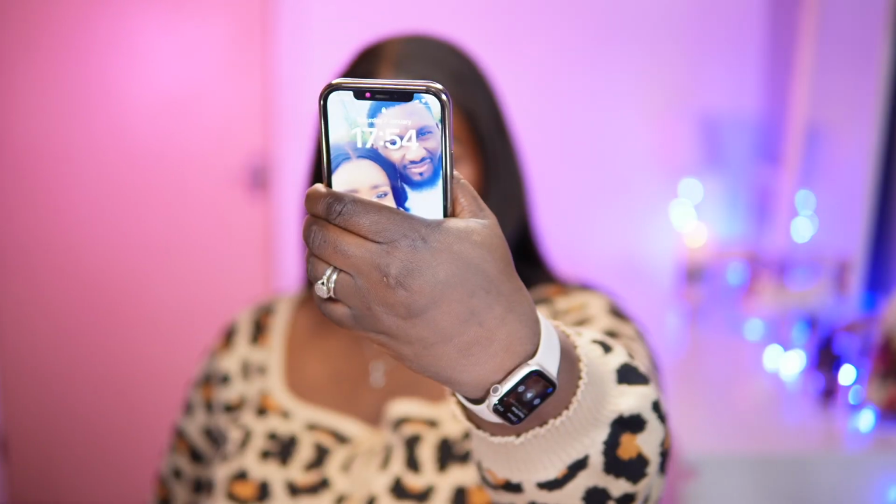Ugh. Okay, but this is it. This is the face. I'm not quite sure about the lips, but it's a vibe. Okay, time is currently 5:54. I did apply the foundation around the, I want to say like 4:45 mark.